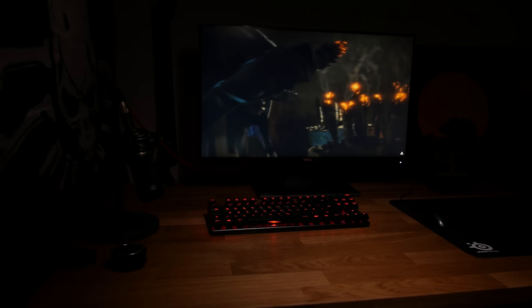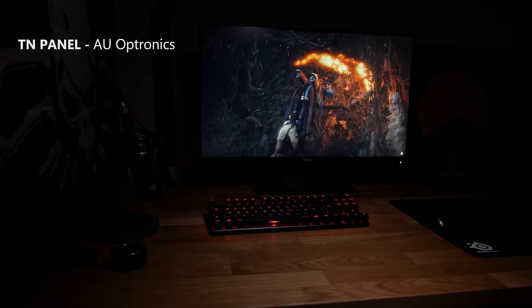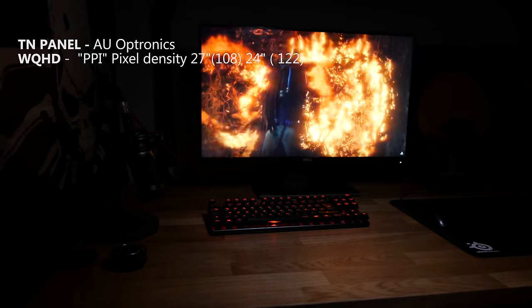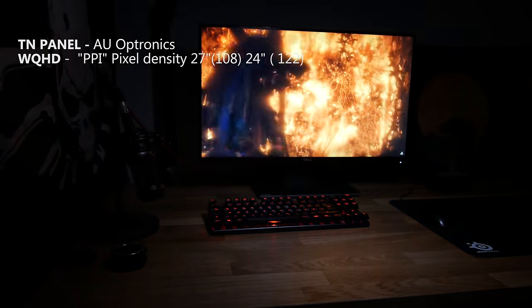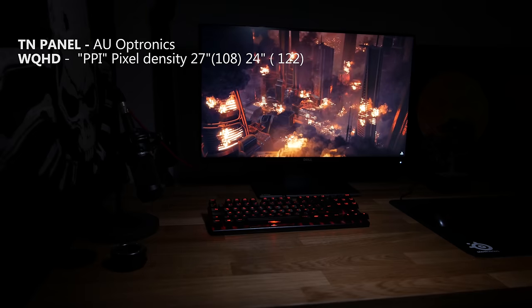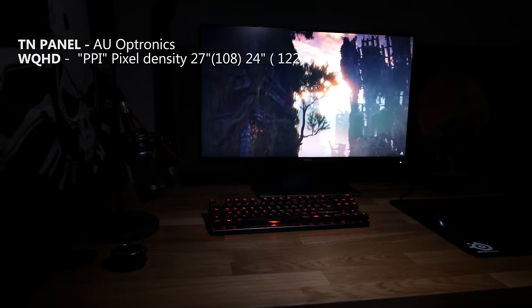Back to the S2716DG. Dell is using a TN panel from the Taiwan manufacturer AU Optronics, which is actually known for a lot of high refresh rate panels. It's a Quad HD panel with 77% more pixels than Full HD, a 27-inch panel with a PPI of 108, and also available in 24-inch with a PPI of 122.